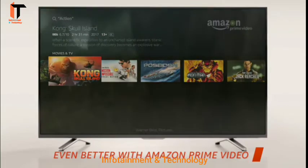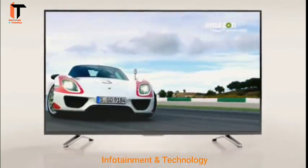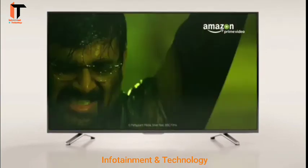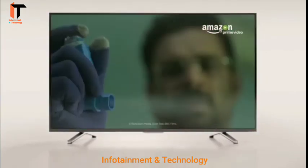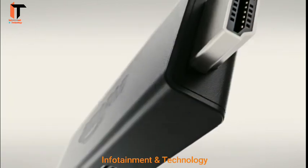The experience gets even better with Amazon Prime. In addition to thousands of popular movies and TV shows, you also get access to Amazon original series anytime, any place. Switch to smarter entertainment today.